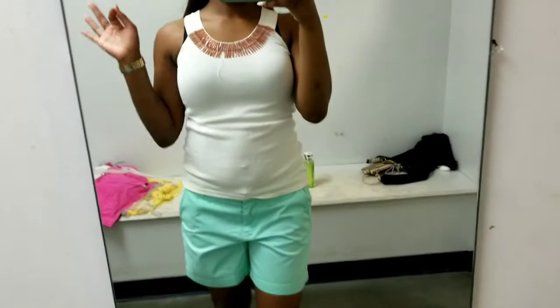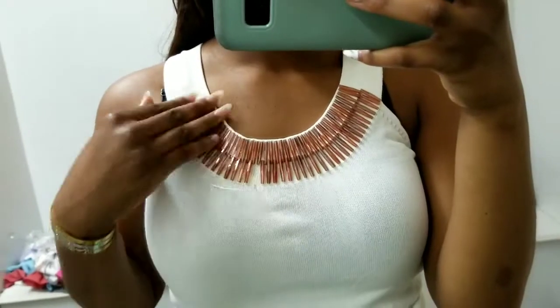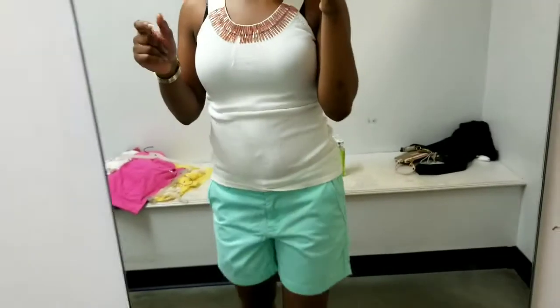You guys, this is like the first outfit, and as you can see, close up, the neck part is a little messed up because one little stone is missing, and the shorts look really baggy, so I think I'm gonna have to pass on these. You guys, what y'all think? I like the color, but they don't fit right, so I guess on to the next.